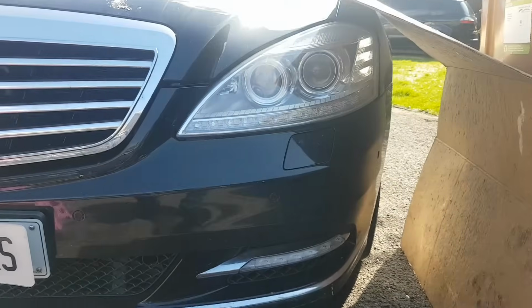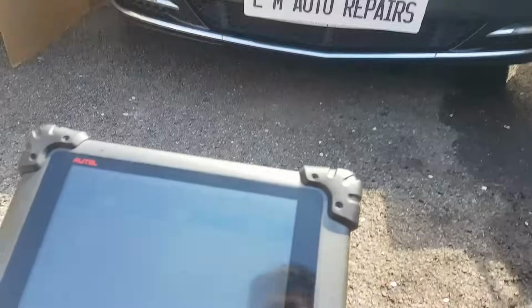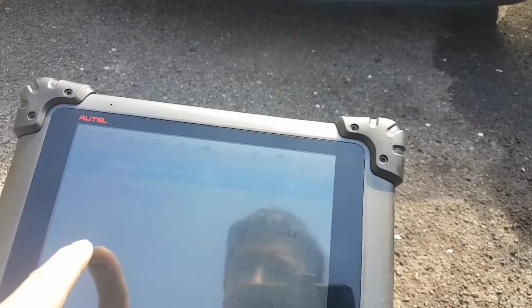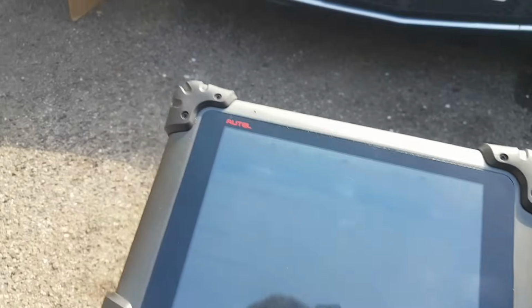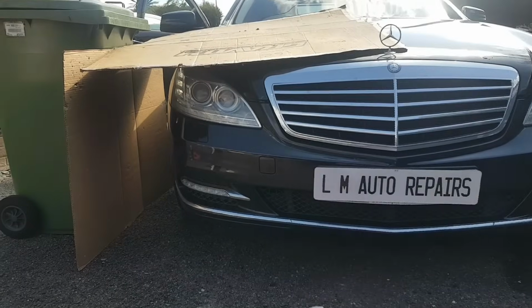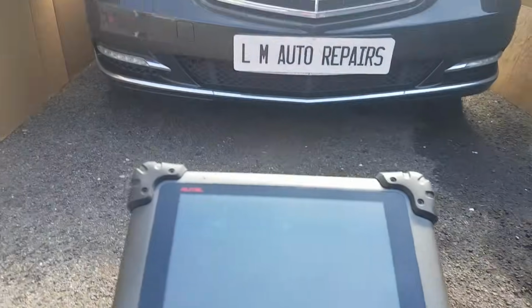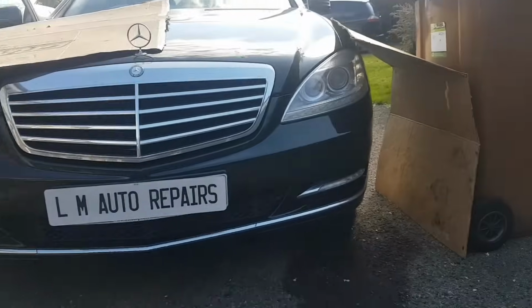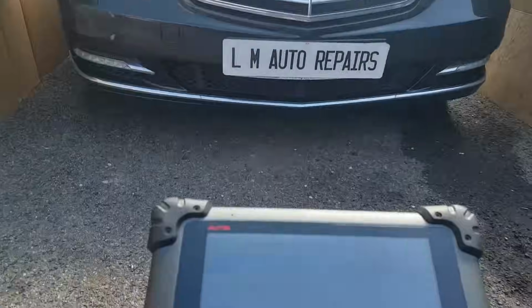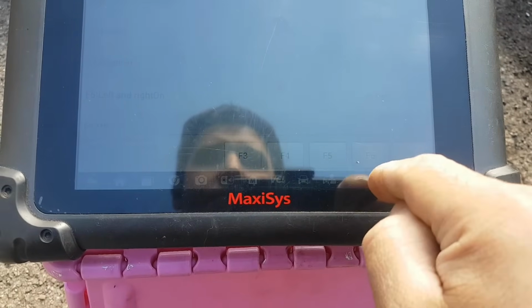Is that the park light or the side light? Right, I'm really confused right now. Well, I should have done my homework first. So that's the left, so let's go to the right, which is F4. Now that one came on. So is this the parking lights then? F5 is both. Okay, now let's do F6 to stop.